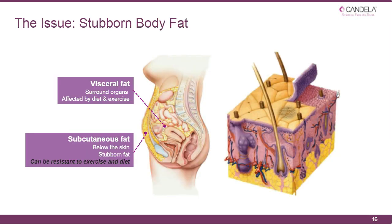And this is where, I guess, when we're talking about body shaping, we come into this issue of stubborn body fat. So, as I said, the visceral fat generally is affected by diet and exercise. So it's actually possible to dramatically reduce the volume of visceral fat by a calorie-controlled diet and good exercise. But subcutaneous fat can be very resistant to both exercise and also to diet. So in general, when your patients are coming into the clinic and they're looking for a reduction of circumference, or they're looking for an improvement in the appearance of their cellulite, it's the subcutaneous fat that we're focusing on and not the visceral fat.